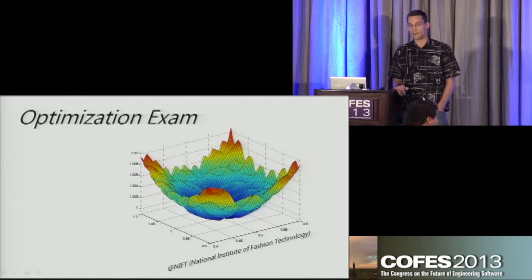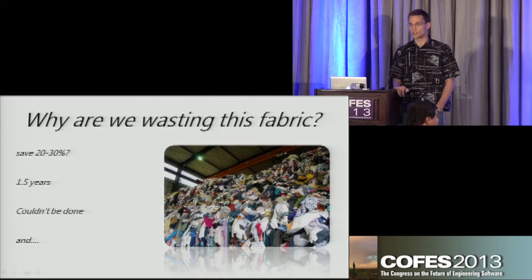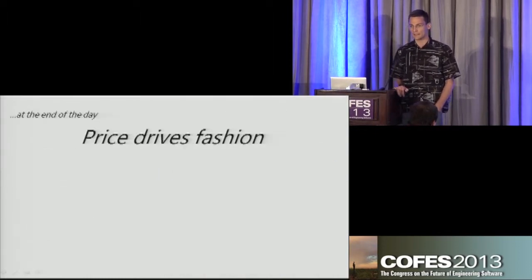And the study was to remove the waste in the fabric, to save the fabric. Can we save 20 to 30% of the fabric wasted? That's fabric that just goes away. It's not there. It doesn't have any use. It took them a year and a half. All the experts in the field told them that it couldn't be done. All their professors said they were crazy, and all their professional people said, what are you looking at that for? But they kept on doing it, and they had an abiding belief that price drives fashion.